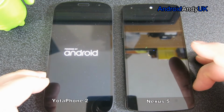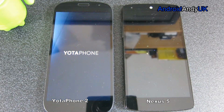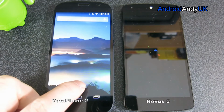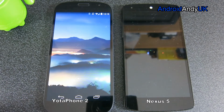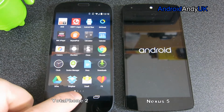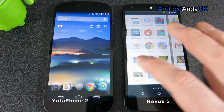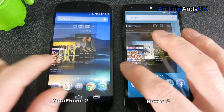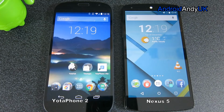So I'll speed this up a little bit. Then we're going into 3 times regular speed because we don't particularly want to watch phones boot up. It's not all that exciting. But as expected, KitKat and the YotaPhone 2 is there first, and we're into the app drawer, but not that far ahead. The Nexus 5 and Lollipop is there just behind. We can see at this point both devices very slick, very smooth. No problems there at all.